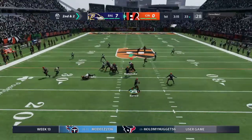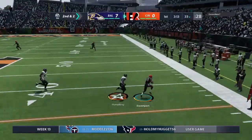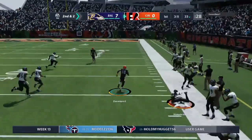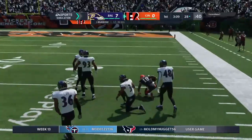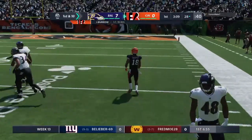Burrow going to fake to Mixon and now look to throw. Quick hitter here, it's complete. Oh, he's got a little daylight. And he'll go down, but not before getting this inside the 30.